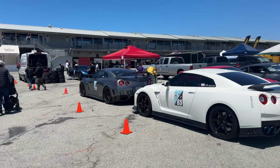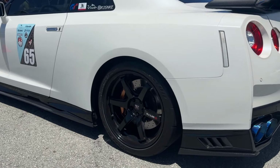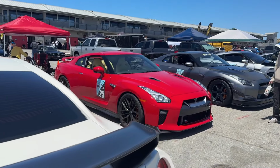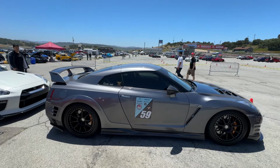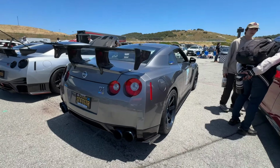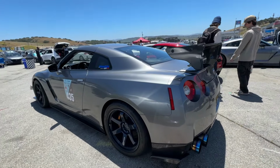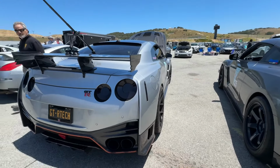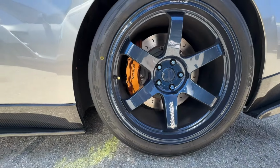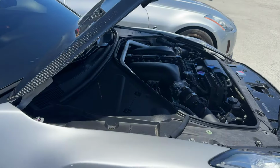Lots of R35s posted up right here. Got the Nismo wheels on this. All the other cars getting ready to go on track. Local GTR right here. We see this around a lot. Dang, top secret. That's fire. Beautiful.